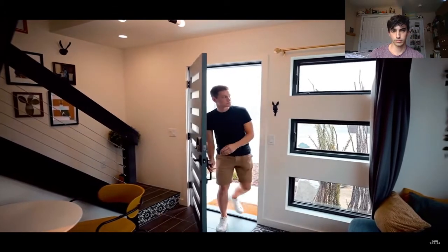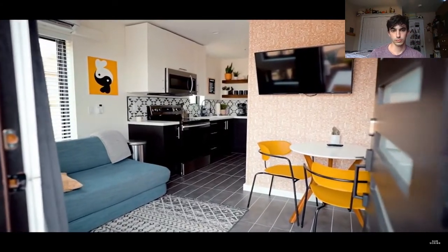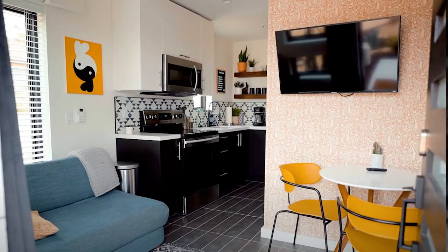So you walk into your tiny house and you'll notice that it feels a lot larger than really what it is. It's 300 square feet. Again, if you look at the floors, that wood paneling is going vertically, making it appear longer than it actually is. It also depends on how you lay the furniture out. In this case, considering they have that open path, it is going to feel larger than if you had to maneuver around anything. It feels like a normal house, just a little bit shrunk.